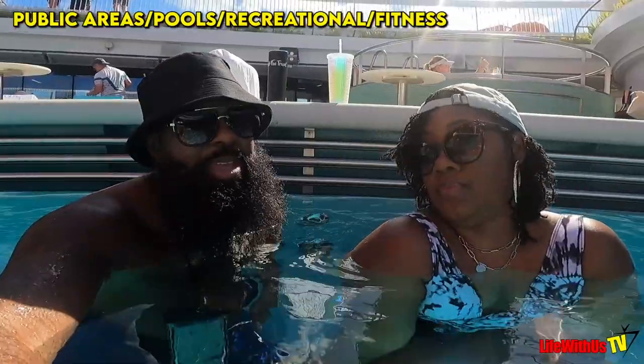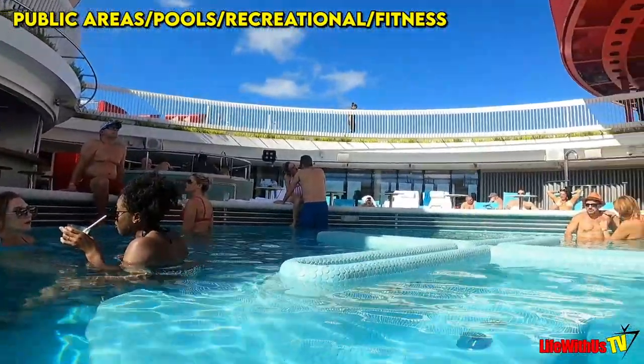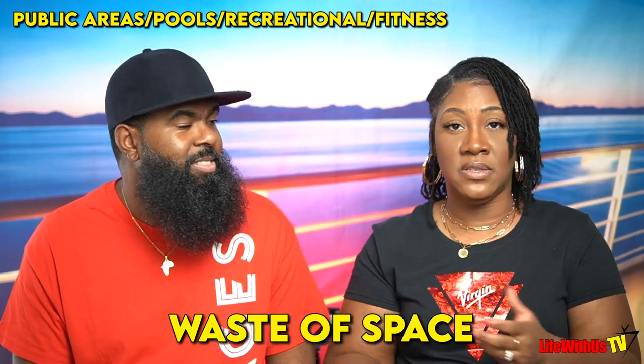But it was easier to get into them this time because we had a smaller sailing. It wasn't as crowded at all. Also, I still think they need to redesign all of the fitness areas because it's a waste of space. No one is working out 24/7 on these ships. You have workout equipment all over the place in dedicated areas on the ship, and they're completely vacant every time you go walk by them.